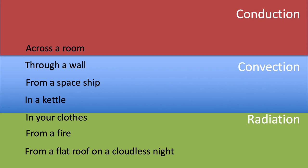So heat flow across a room is convection. What's happening is the air in one part of a room is getting warmer, usually, and it's moving to another part of the room and then making that part warmer. So that's the main way that heat goes across a room.